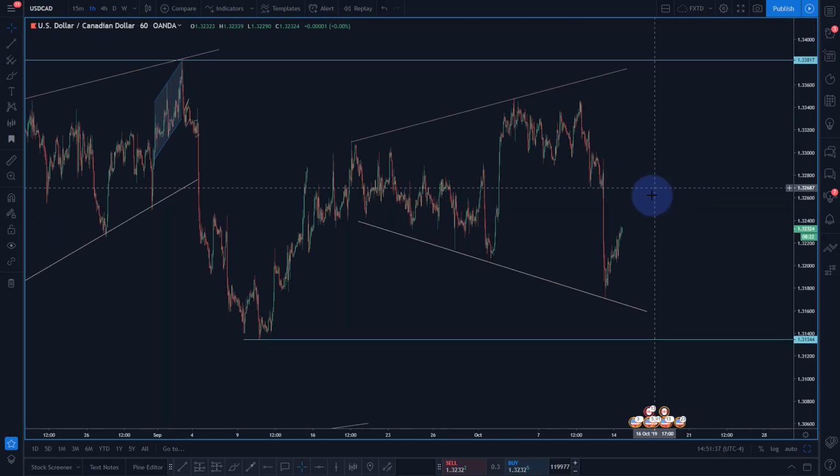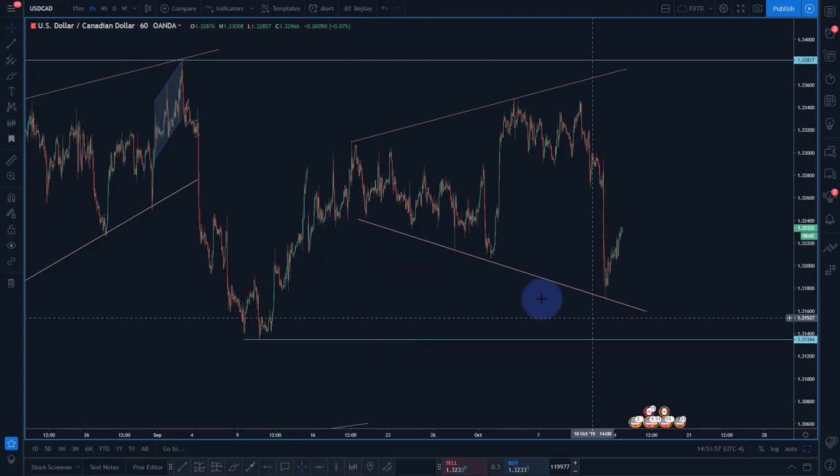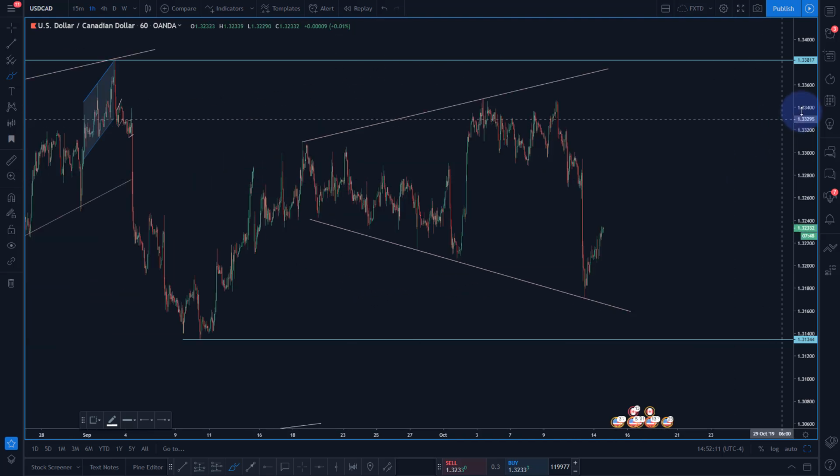All right, so dollar CAD, a little bit interesting here because of the broadening wedge style. Definitely not a 100% confirmed pattern. It's more of a sloppy, only two tops. I think the bottom is definitely more confirmed than the top, but it does give that overall broadening wedge feel. We do get that rejection, but it's corrective. And just like a lot of the CAD pairs right now, you're getting that corrective movement. So we just got to wait and see how this develops.